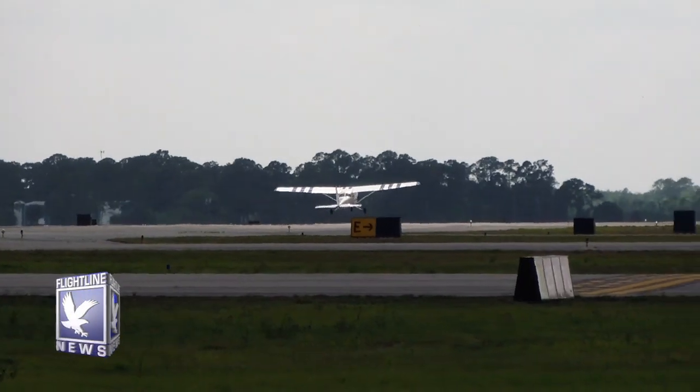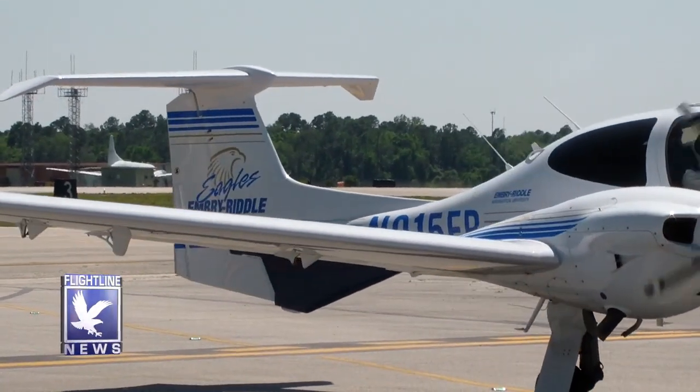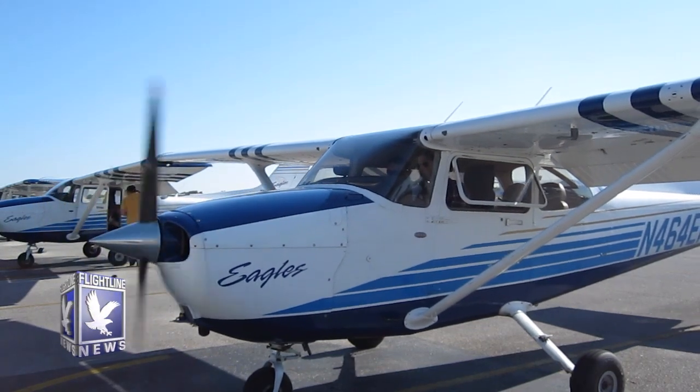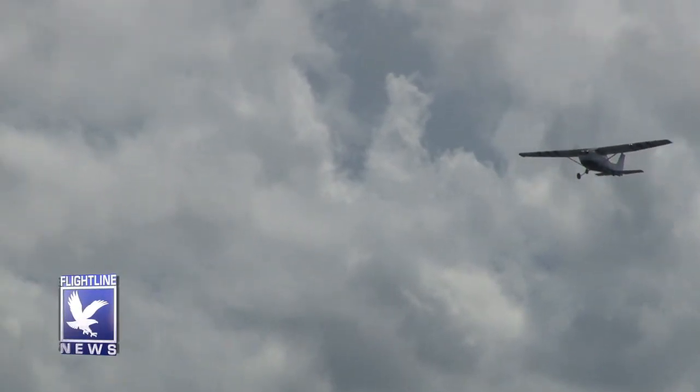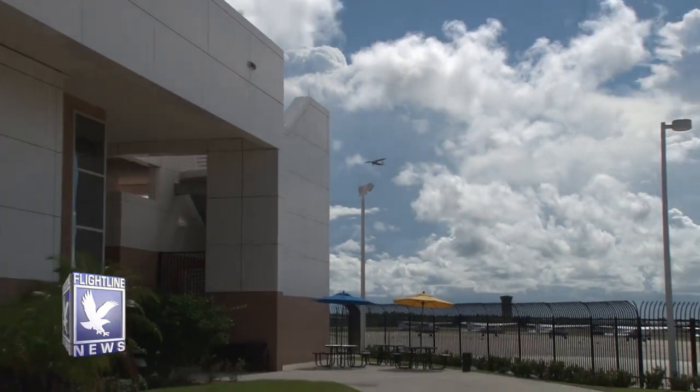The paint schemes will be changed for all these new aircraft to one that will be the same for both the Daytona and Prescott campuses. A survey went out to all students, instructors, and alumni, and 1,500 responses received will help decide the new look of the paint scheme. The final scheme choice is scheduled to be announced around winter break.